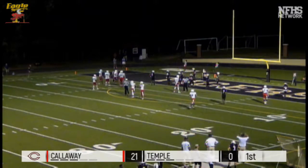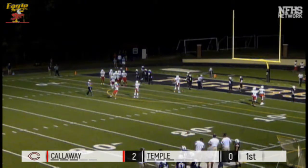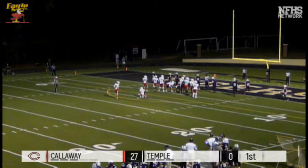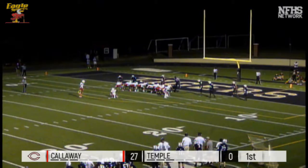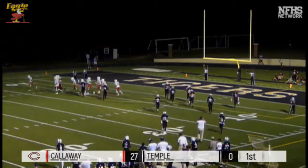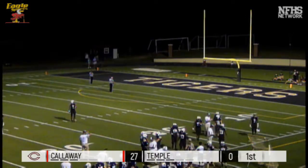I tell you what, Marcus had a big 95-yard interception return for a touchdown against Opelika in week 1. Nice to see him get an offensive score as well. That kid can really catch the football. Did a great job catching it around the Temple 35-yard line, outrunning the Temple defense for the touchdown. And I tell you what, Jacob Freeman did an outstanding job putting that ball right on the money. So with 3 seconds left, the extra point is good. The Callaway Cavaliers lead the Temple Tigers 28-0. We're going to take a full timeout back to the station. You're listening to Callaway Cavalier Football on the Eagle Sports Network.